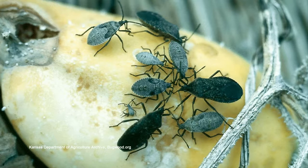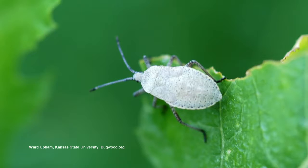Now let's get to these squash bugs. We get the question all the time in the office about squash bugs. With squash bugs, lots of times we get to the latter part of the season. I've had them on my winter squash. Pumpkins tend to be the cucurbits that they like the best, and we have lots of large adult populations. By the time we've gotten here, our chances for control are harder.